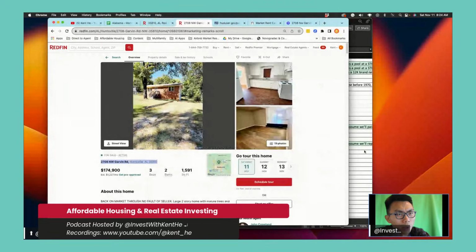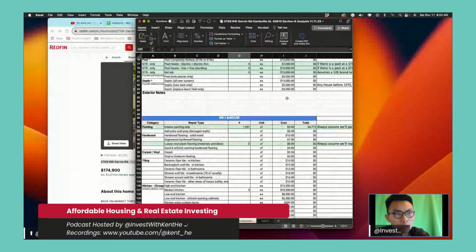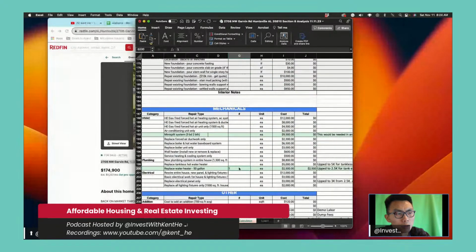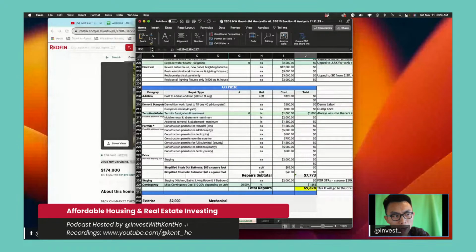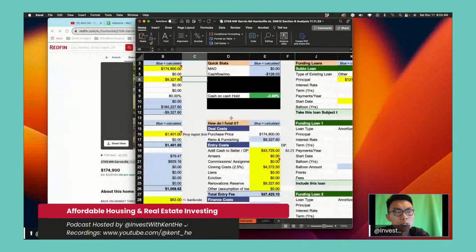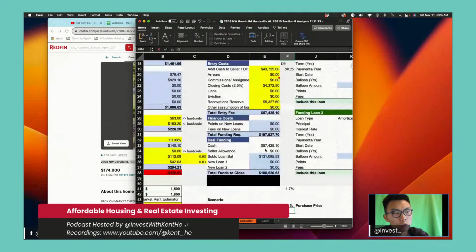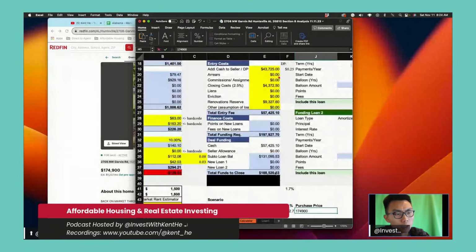I think I only need to paint the place. I don't need to do anything with flooring. So I'm just going to put in $1,591 at $3 a square foot to paint the entire home, and I'm really just leaving it at that. The water heater looks like it was fine. I'm assuming there are no termite issues on this property. So that gives me a $9,300 rehab, assuming another 20% contingency. This gives me a negative $128 cash flow. This assumes a $1,401 rent, and that gives me a negative 2.7% cash-on-cash return. This was assuming $174,900.